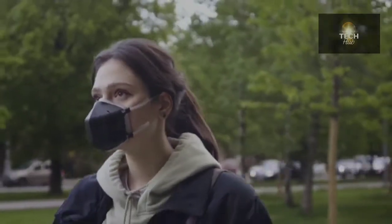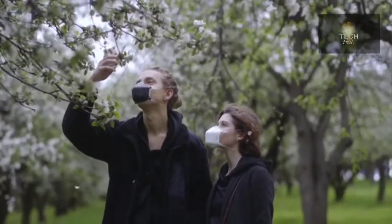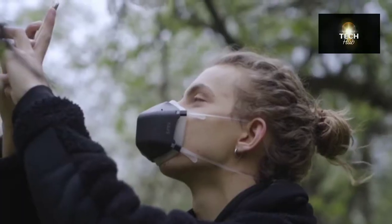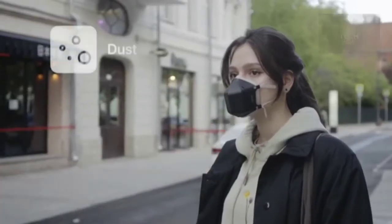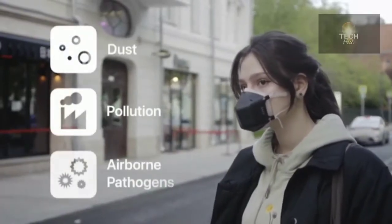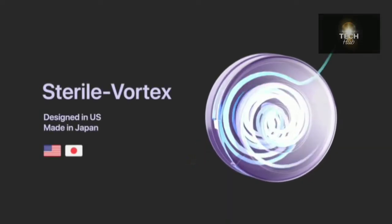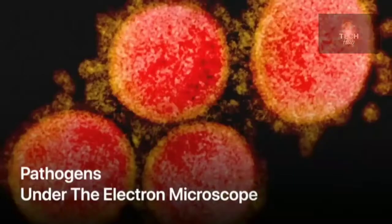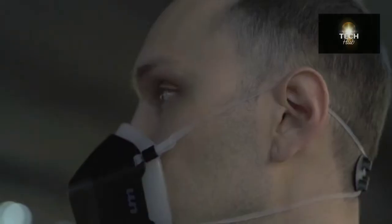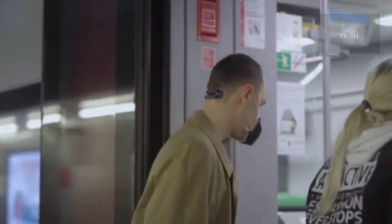Meet UV Mask, the next generation reusable mask with powerful UVC sterilization technology that protects you from 99.99% of all dust, pollution, and airborne pathogens. All the air you breathe is sent through UM's patented sterile vortex. The ultra-high intensity UVC light instantly purifies and sterilizes the air 10 times faster than you can breathe.